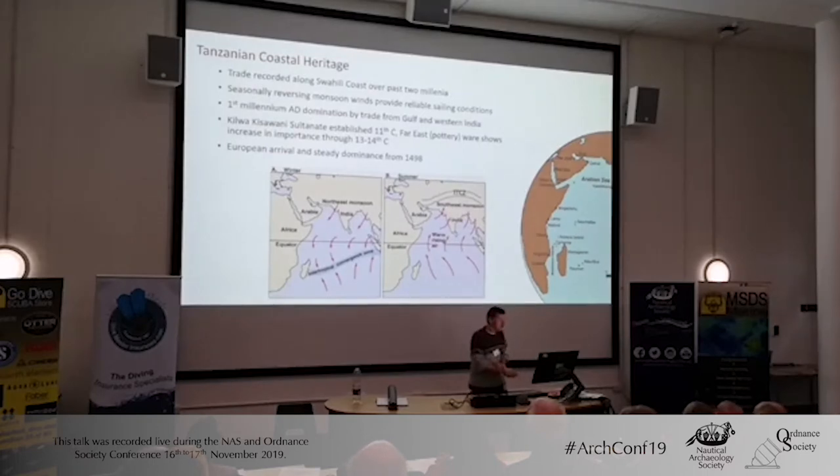So we're going to go to the Tanzanian coast. There's been trade recorded along the Swahili coast for past two millennia, probably much, much longer than that, once we get really looking into it. The maritime heritage, in terms of boats and trade routes, is very much dominated by the monsoon and the winter versus summer orientation of the dominant wind direction. So you can see there in the wintertime we get this swirling around from the Indian Ocean. All the ships will come down bearing goods from the Indian subcontinent down that East African coast during the winter, and then they all go back up in the summertime when the wind directions change.